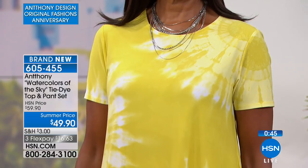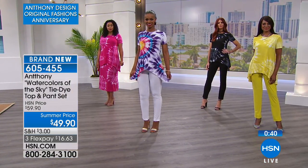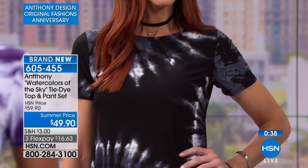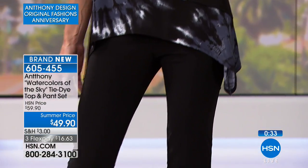Yes, do it in this fabric. Because I really didn't know the power of the studio stretch until we started selling overseas. And the European women embrace this fabric. They can't believe it doesn't crease, it doesn't wrinkle. You can travel with this. And we have so many travel experts here at HSN.